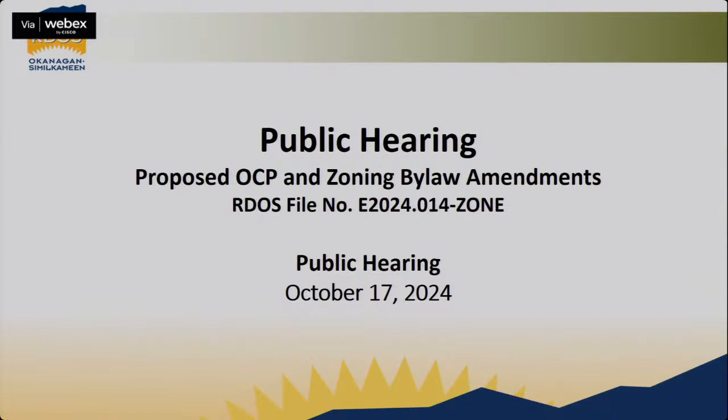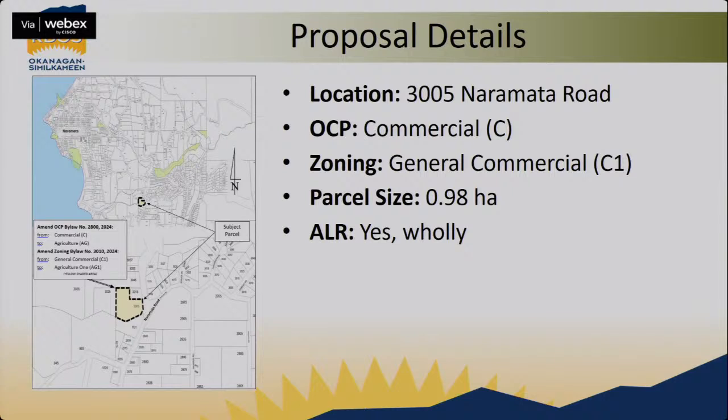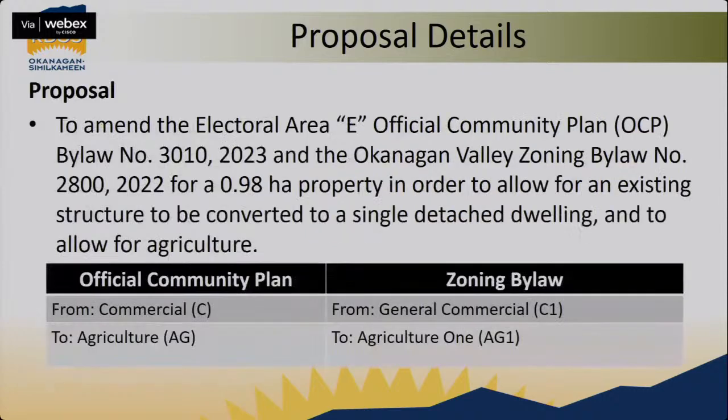Okay, so the second portion of this is for RDOS file number E2024.014 zone. So the subject property is located at 3005 Narromata Road. It is designated as commercial in the OCP and zoned commercial 1 currently. The parcel is approximately 0.98 hectares in size, and it is entirely within the ALR.